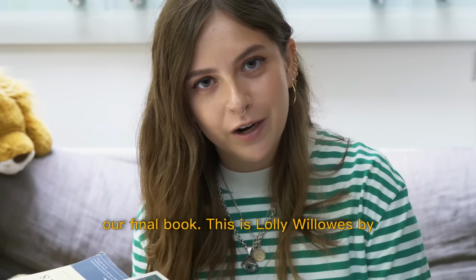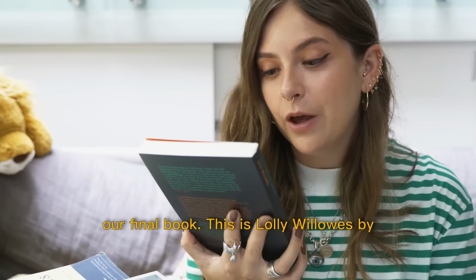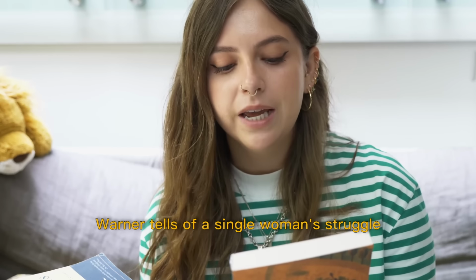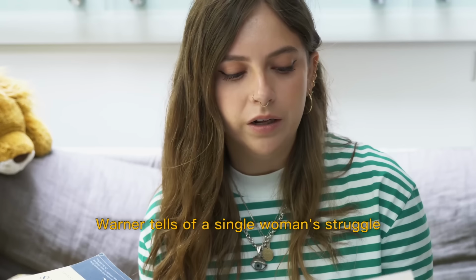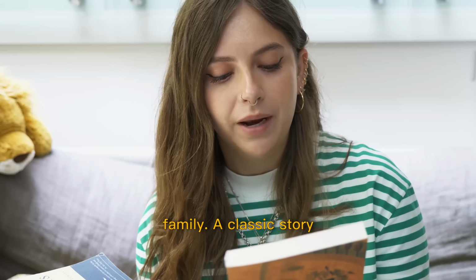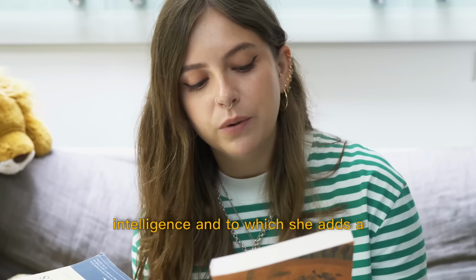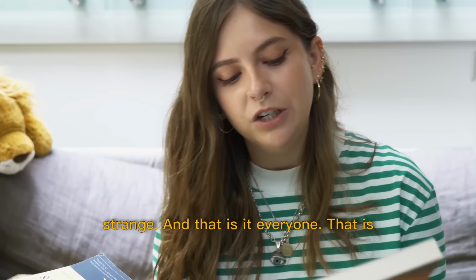I think we could be on our final book. This is Lolly Willows by Sylvia Townsend Warner. In Lolly Willows, Sylvia Townsend Warner tells of a single woman's struggle to break away from her controlling family. A classic story which she treats with cool, insubordinate intelligence, and to which she adds a visionary dimension of the strange.